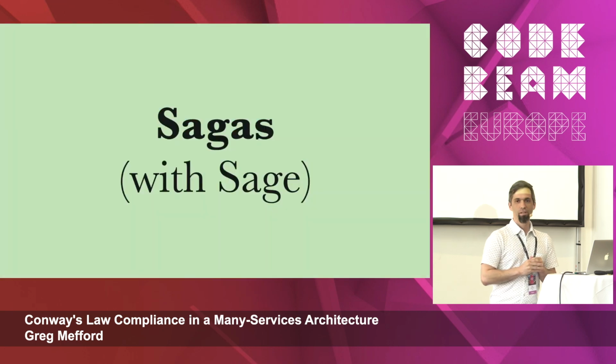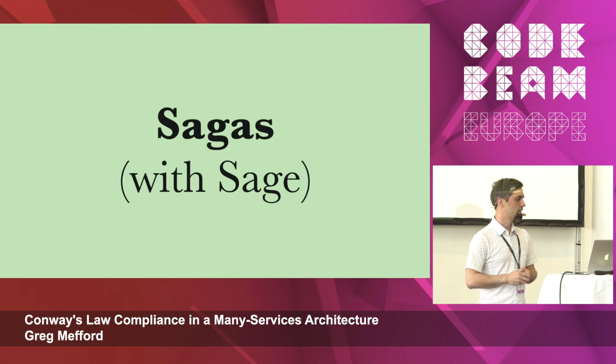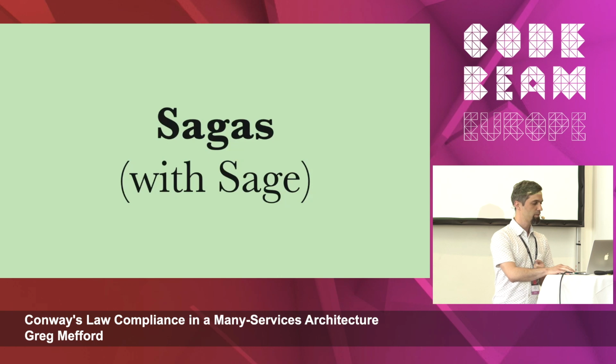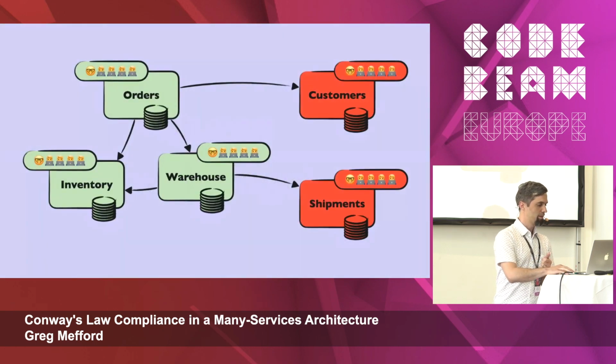But that's not the end of the story, because anytime you have more than one database, you're going to end up having issues where you can't just open a transaction, do these three things, and close the transaction and get atomicity. So we ended up needing Sagas to organize these distributed transactions across microservices. We're using the Sage library for that, and I will talk a little bit more about how that went.